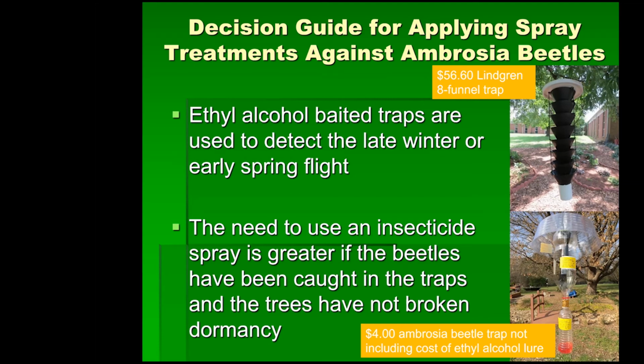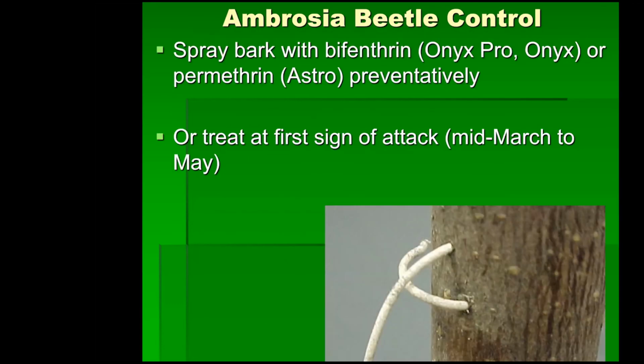The sprays we like to use are bifenthrin. That's the same as Talstar, but Onyx Pro and Onyx will have a higher rate that you can use on these trees. So you want to use that high rate, spray the bark. You might have to spray every 2 weeks or so. Same with Astro. Once these beetles are flying, your trees are susceptible.